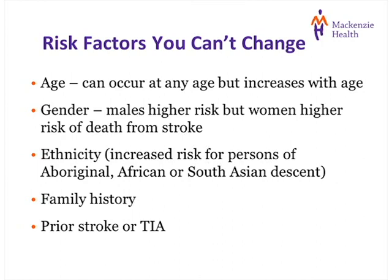So just really quickly, age, obviously we can't change that. Stroke occurs at any age. Children can have strokes, teenagers can have strokes. But as you get older, especially over the age of 55, your risk will double every 10 years. Gender. Males tend to have a higher risk, particularly women are lower risk pre-menopause, but women tend to have a higher death rate from stroke than men. Ethnicity, so that we know that there's an increased risk for people of Aboriginal, African, or South Asian descent. And that's often because they tend to have higher blood pressure problems and diabetes.